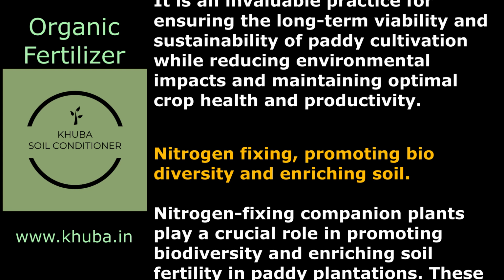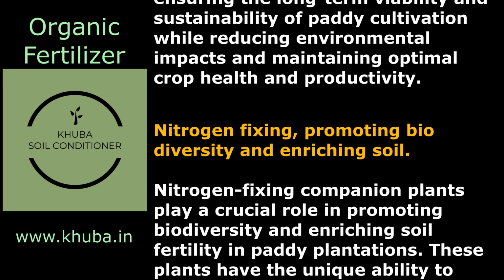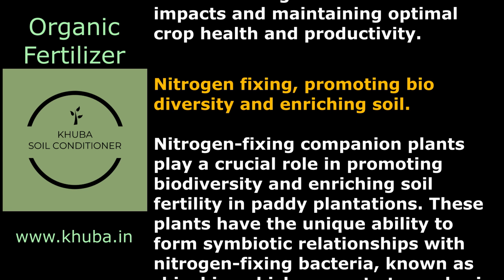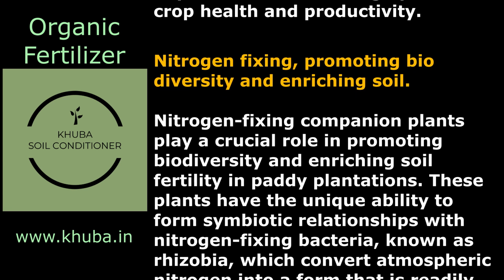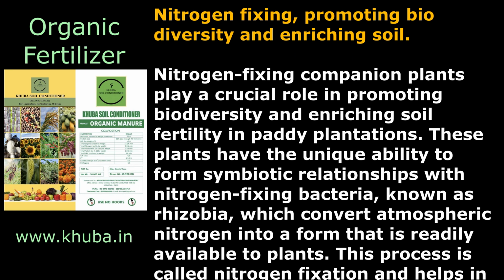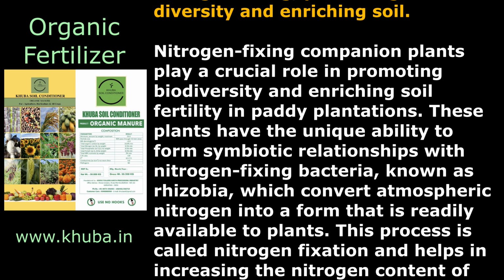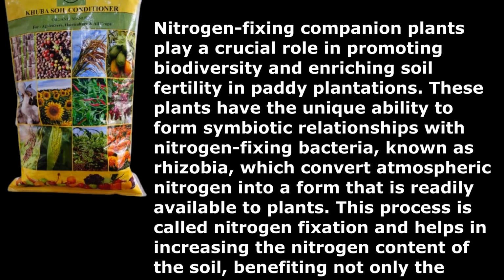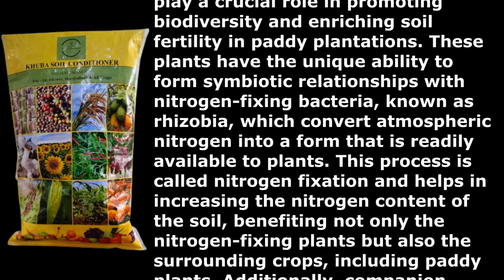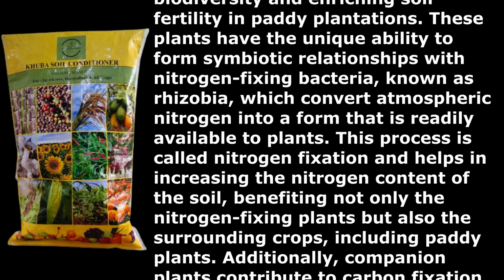Nitrogen fixing, promoting biodiversity and enriching soil. Nitrogen-fixing companion plants play a crucial role in promoting biodiversity and enriching soil fertility in paddy plantations. These plants have the unique ability to form symbiotic relationships with nitrogen-fixing bacteria, known as rhizobia, which convert atmospheric nitrogen into a form that is readily available to plants.